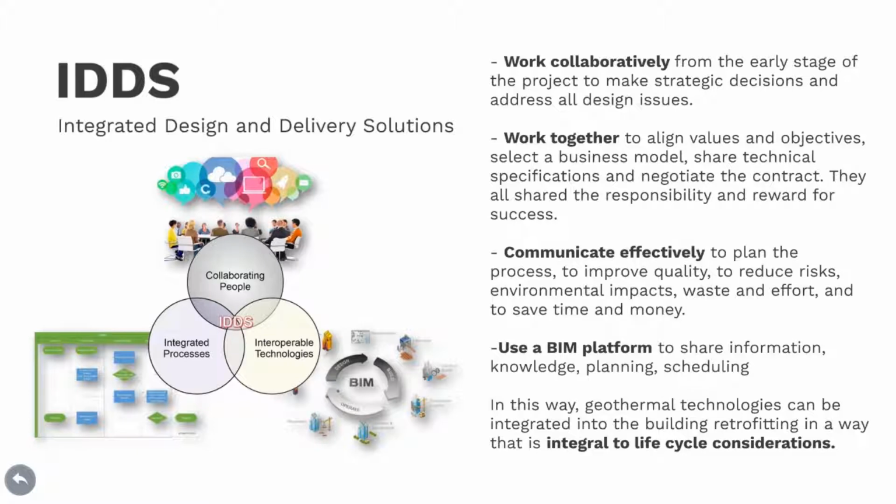So the objective of the IDDS, Integrated Design and Delivery Solutions, is a high-level collaboration: to use teamwork together from the early stages of the project to align values and objectives, to communicate effectively, to plan the process, to negotiate a contract, and use BIM to plan and share information. So we have here all the different elements that are summed.